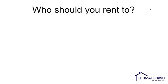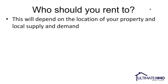It's really important. So the question for you now is thinking about who you should rent to. We've got to think about how many HMOs you want and what time scale you need to get it in. So think about who you want to rent to, and it will depend on the location of the property and also the local supply and demand. It might be you're very close to a university, great, you can rent to students. If not, students are not really going to work for you.